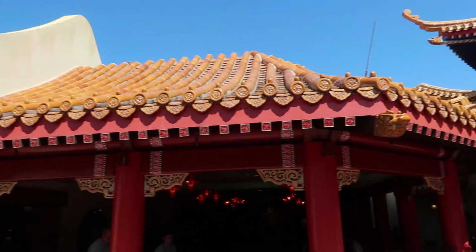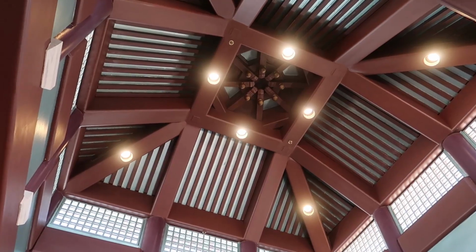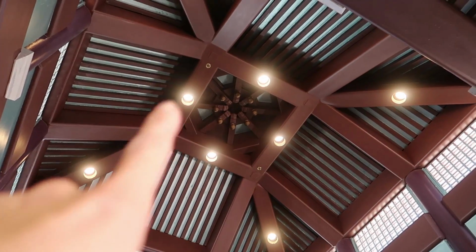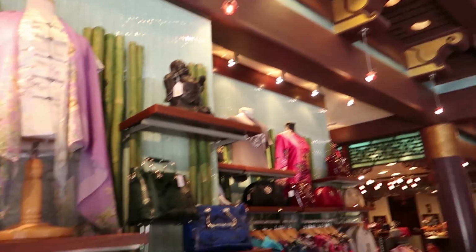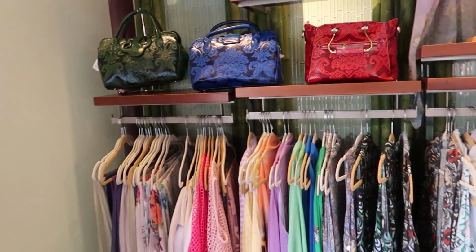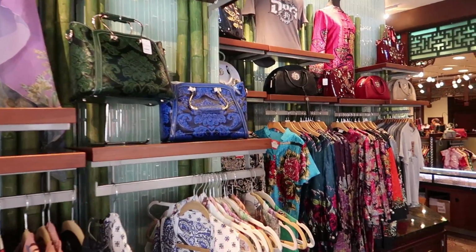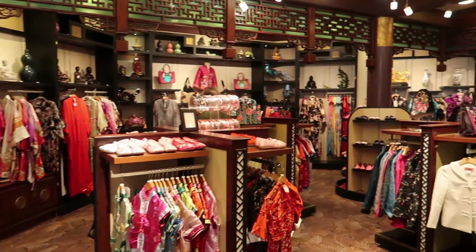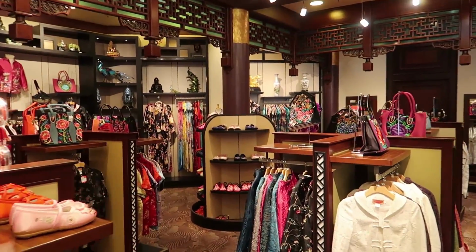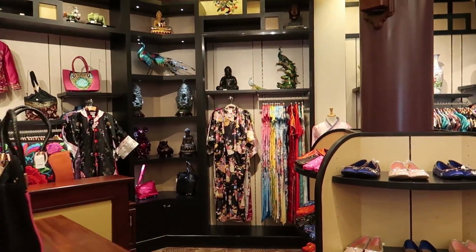Next to the Lotus Blossom Cafe is a little gift shop here called the House of Good Fortune. Ooh, I like this. As soon as you walk in, it sounds like there are birds up in the ceiling. A lot of different fun gifts and accessories available here in this gift shop. One thing that I like about the Epcot pavilions is you can find a lot of gifts or souvenirs that you wouldn't normally find in a theme park. Most of these things would only be available if you went to China.